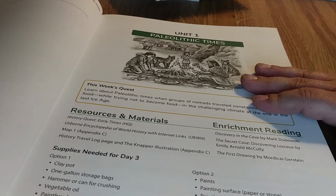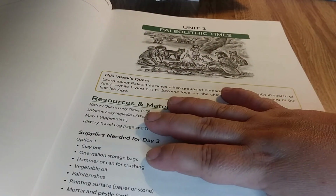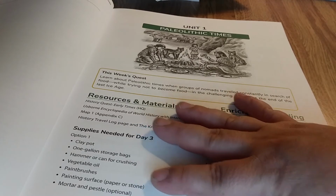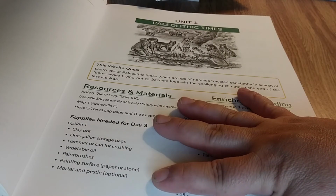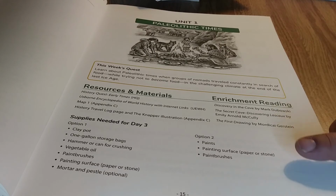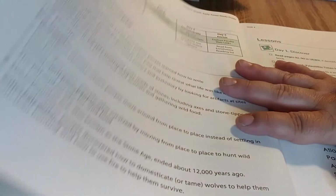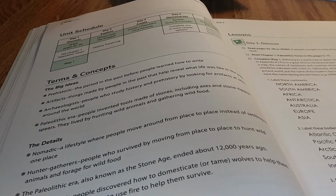And I think this is going to be the hard part for us, is this. Like, for this one, we need a clay pot, 1-gallon storage bags, a hammer or a can for crushing, vegetable oil, paintbrushes, painting surface, paper or stone. Mortar and pestle, optional at least. That's for option 1, I guess. Option 2 is paints, painting surface, and paintbrush. Boy, that one seems a lot easier, doesn't it? Anyway, I am excited for this. This looks cool. I am excited. I definitely have my work cut out for me.